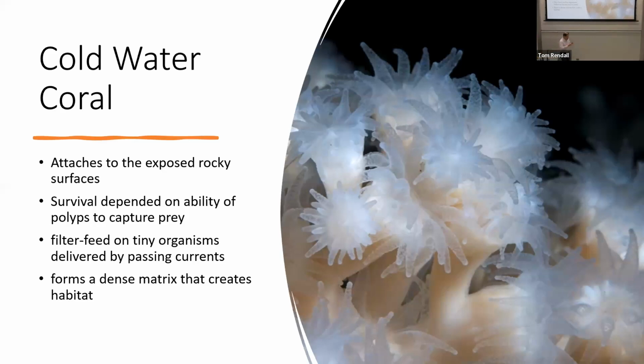And these cold water corals actually survive by catching prey. Now, you don't usually associate corals with catching prey, but they do. That's the only means of survival. They don't do photosynthesis like their tropical cousins do, but they have tiny polyps, and these tiny polyps, as you can see in the diagram there, capture plankton, and that is their source of energy. So the main thing here is that the survivability of the cold water corals is dependent on how much food they can capture. And to allow them to capture food, the hydrodynamic environment must be right.